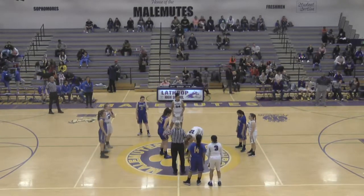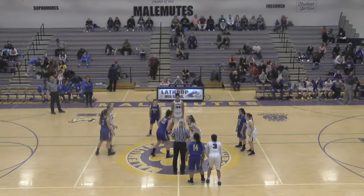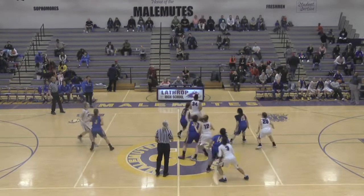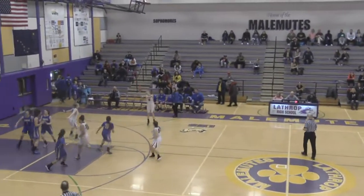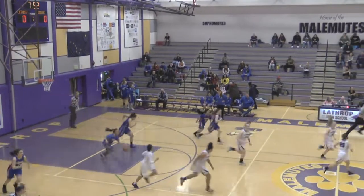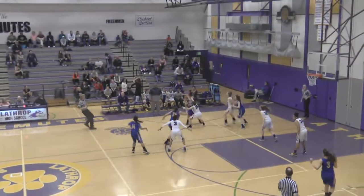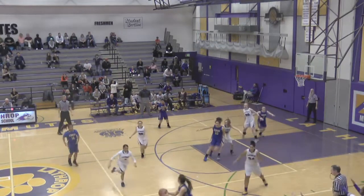And the game is about to be underway. Spear here with the clear height advantage over Roberts. But it does not matter as Lathrop gets the tip. One thing I saw yesterday is Ella Roberts' three-point ability and Spear's very good finishes at the rim. Since she's so tall, she's very able to get these points up.